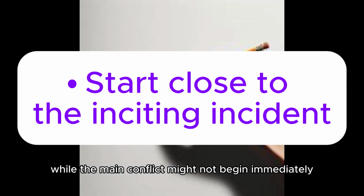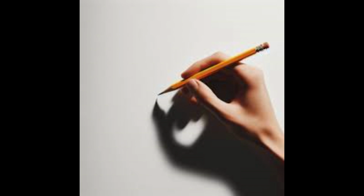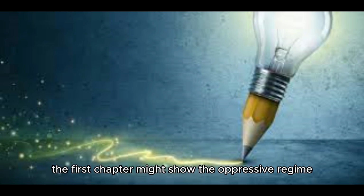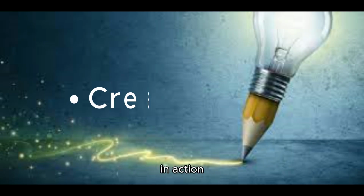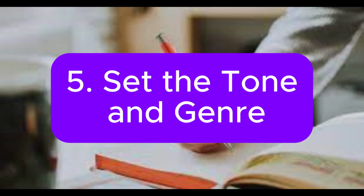While the main conflict might not begin immediately, the first chapter should lead toward it. For example, if your story is about a rebellion, the first chapter might show the oppressive regime in action. Create stakes. Even if the stakes are small at first, there should be tension or a sense of urgency driving the scene.